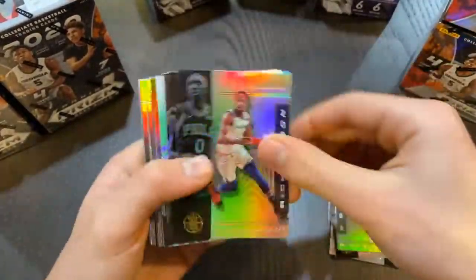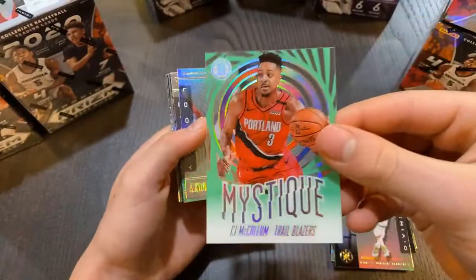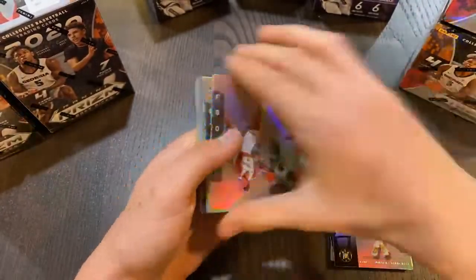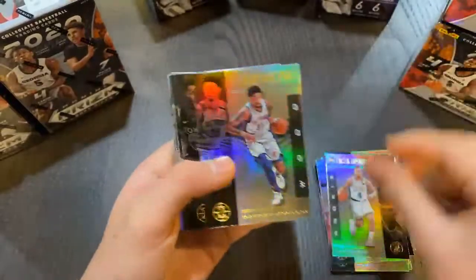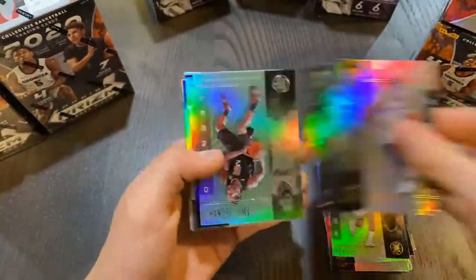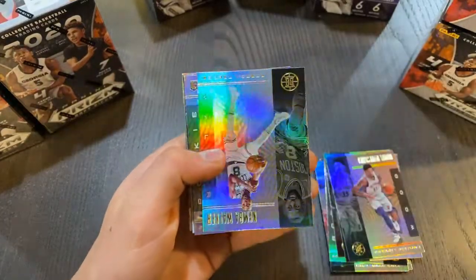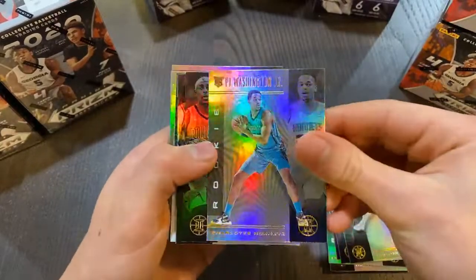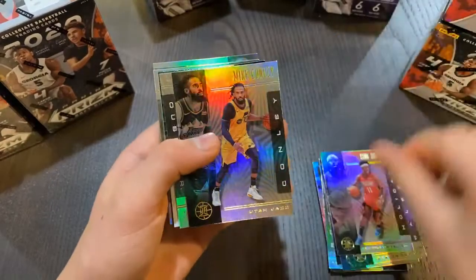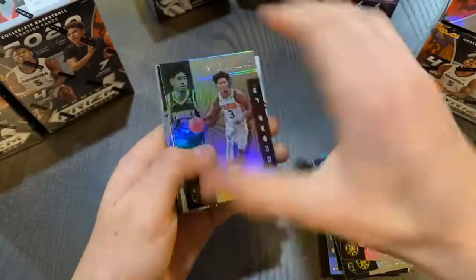Nicolo Melli, Richardson, Ayton, and DiVincenzo. Followed by a CJ McCollum acetate, Green Mystique for the Blazers. Kevon Looney, Carsen Edwards, Wood, Wiggins, Andre Drummond, and a Kawhi Leonard Emerald Parallel. Nice. Kemba Walker, PJ Washington Jr., Jrue Holiday, Mike Conley, Kelly Oubre Jr., followed by, oh wow, what is this?